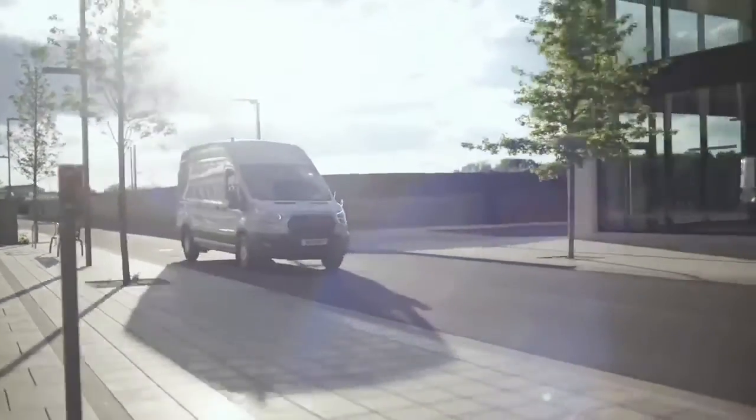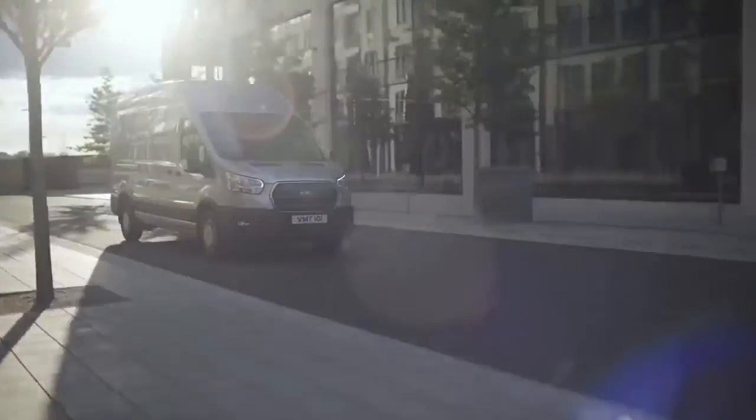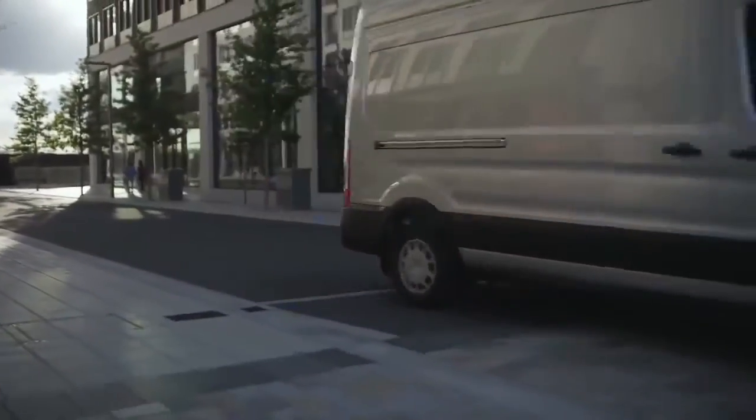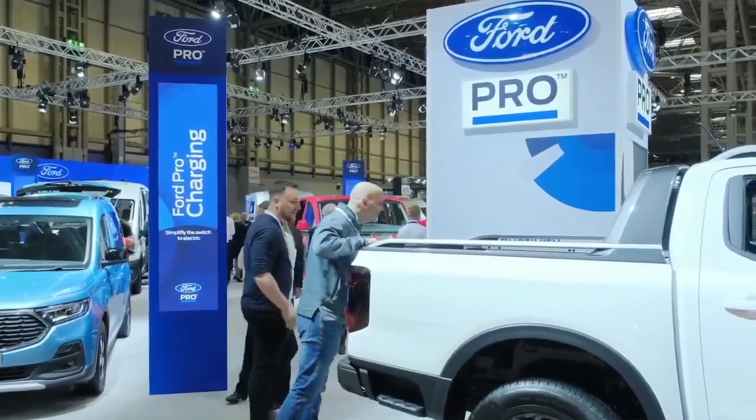They want to work with a single trusted partner, not cobble together a bunch of different services to help them get this transition right. And that's exactly why we've created Ford Pro. So here at the show and in your advertising, I've seen that Ford Pro is all about productivity. But what does that actually mean for your customers?